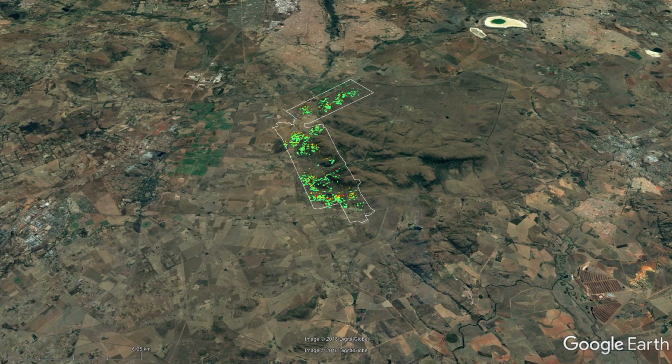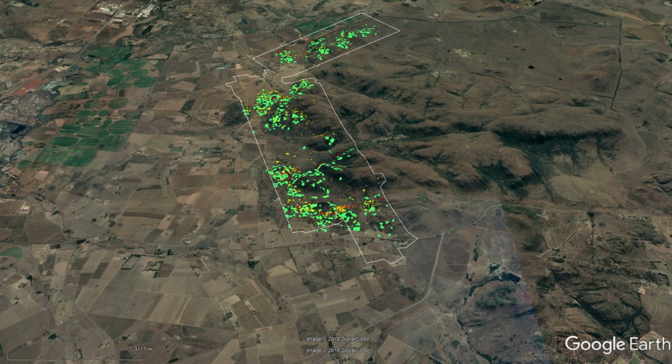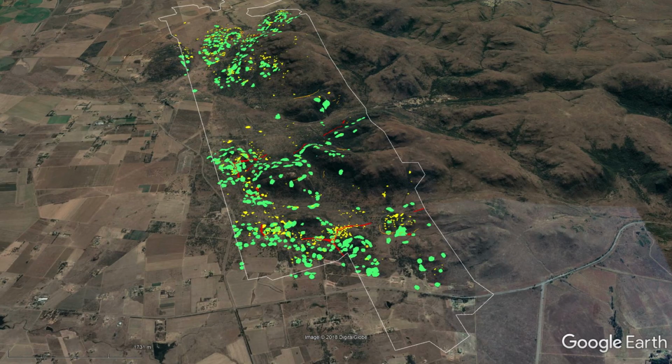Was Kweneng a city? Well, it's 10 kilometers long, 2 kilometers wide. It has over 800 of these compounds and homesteads, hundreds of those stone platforms, hundreds of those ash middens, ash heaps, kilometers of those roadways. So certainly in terms of scale, it fits the bill.